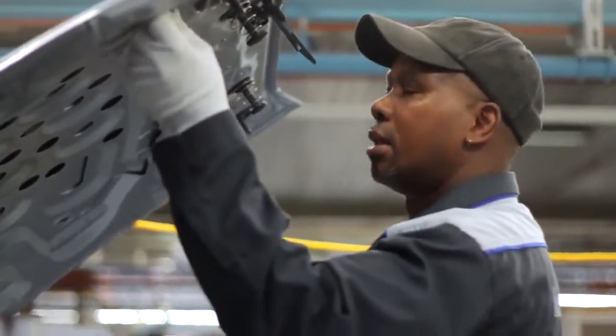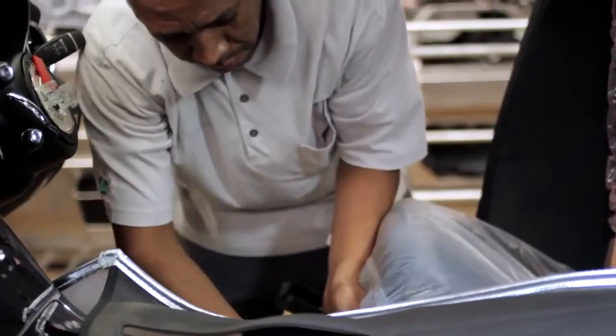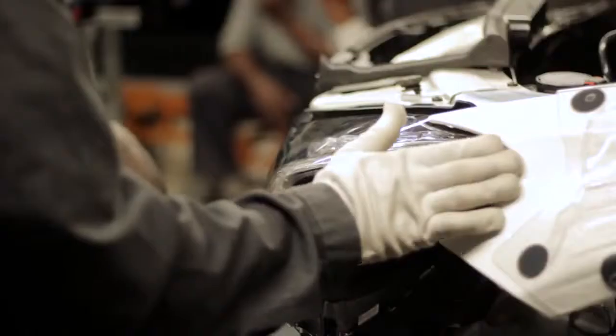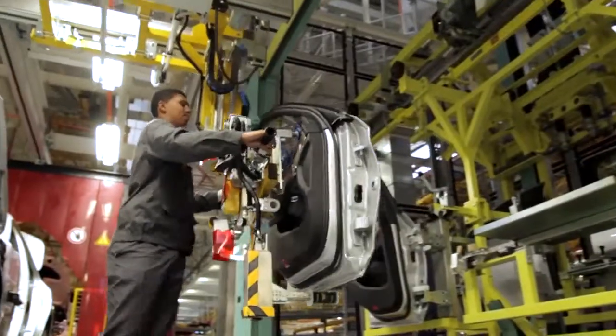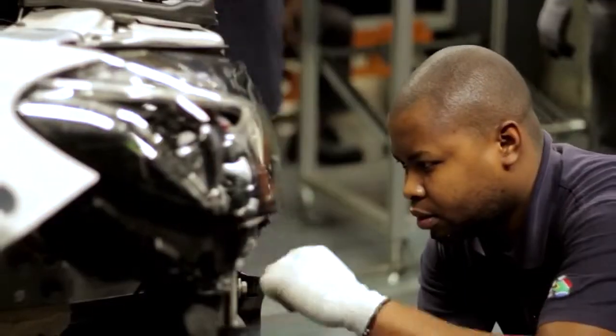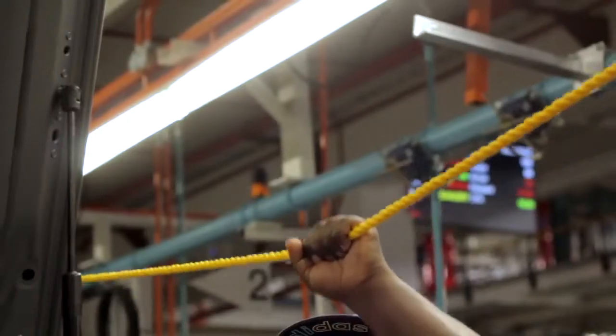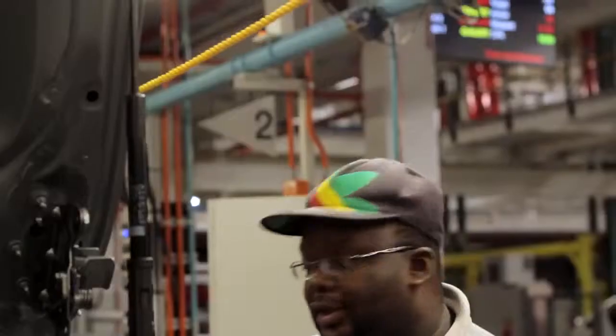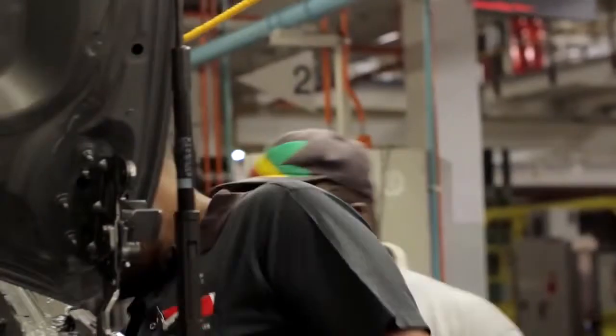Assembly workers are trusted with the responsibility to at all times follow their standard work instruction, to inspect their own work, and not to pass defects onto the next station, and to call for help via the Q-Help system if this objective cannot be achieved.